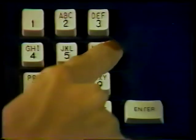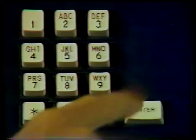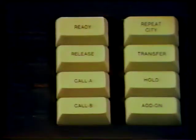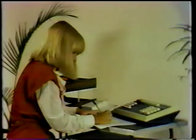The agent notified InfoSwitch that she was at her position by entering her unique agent code. Then, simply by touching the ready key, she signified that she was available to receive her first call. When the automatic call distributor assigned the call, it first informed her of the city from which the call originated, because regional editions of her newspaper charge different rates for advertising.